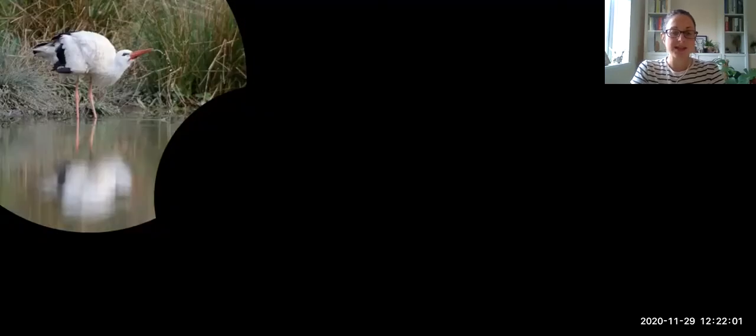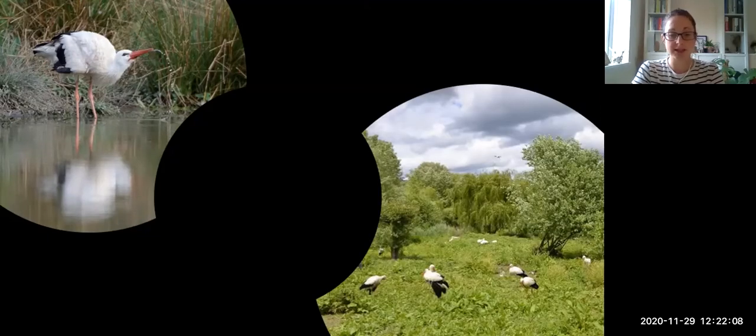So habitat-wise, they prefer areas of open wetland, particularly grassy areas which are wet and periodically flooded. So riverbanks, marshes, floodplains and wet meadows are ideal habitat for them. They avoid areas which have greater woodland cover. They'll use the trees to nest in, but they won't actually forage through any woodland, unlike their cousins, the black stork.